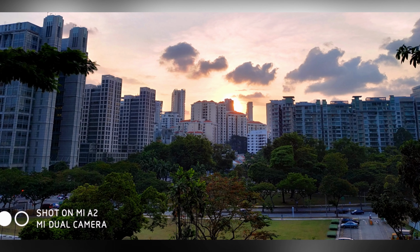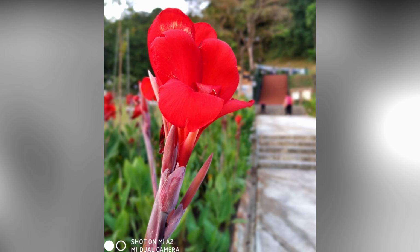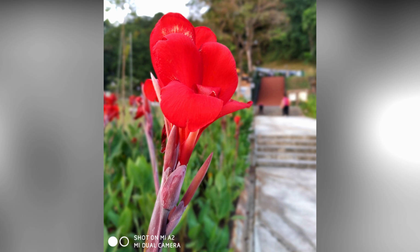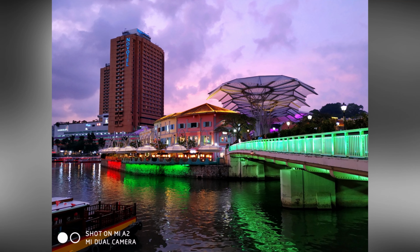The more difficult task is to take low light or even night photography. Many smartphone cameras can perform very well in the day, but when it comes to the night, it will be a struggle. But not for the Mi A2.